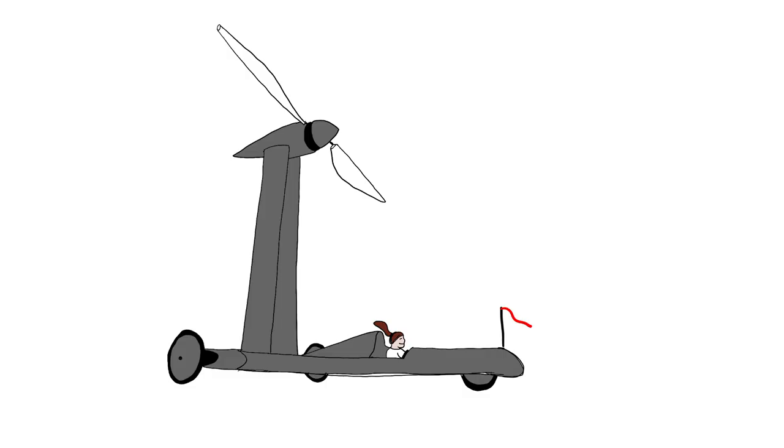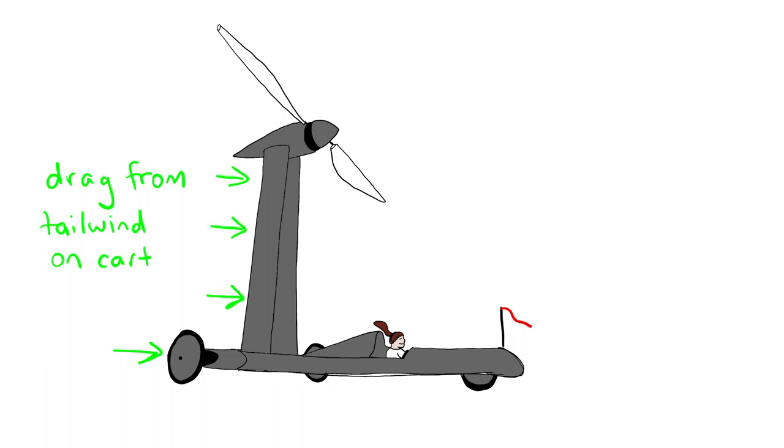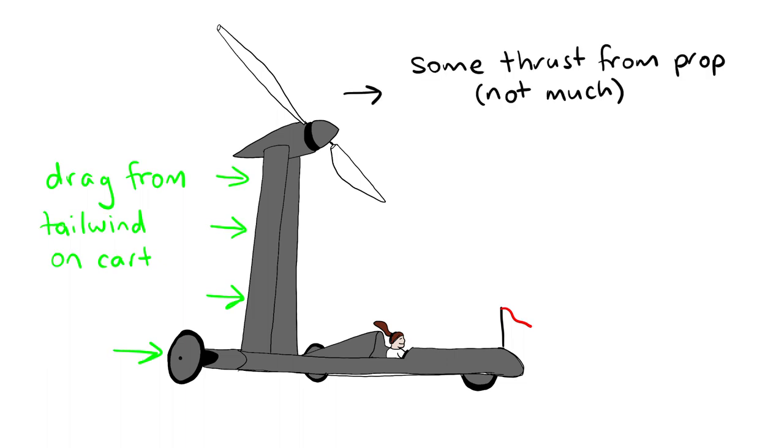Okay, and now finally, slower again to half of the wind speed. Now most of the power to accelerate the cart comes from the drag force of the tailwind pushing on the cart. The propeller is still generating thrust, but not much.